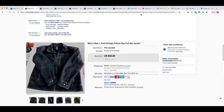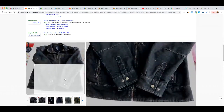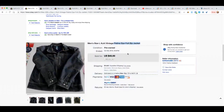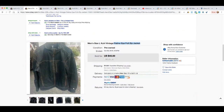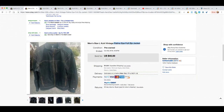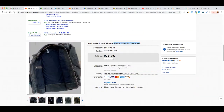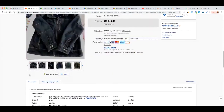Next up, we have a full zip jacket within the Kuhl brand. They put vintage. I'm not sure how vintage this is. This does look a little bit dated and old and beaten up. $45 right here. Surprisingly, 45 bucks. The pictures could use a lot of improvement. This picture looks like a kind of dark green, and this one looks black. This one kind of looks blue. So the pictures definitely could use some improvement.